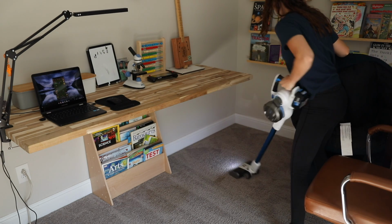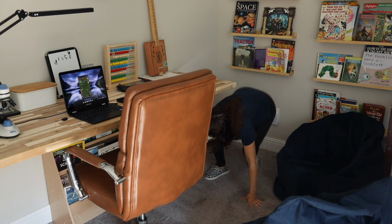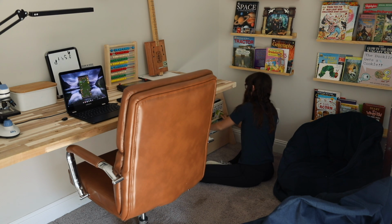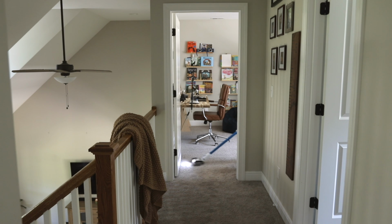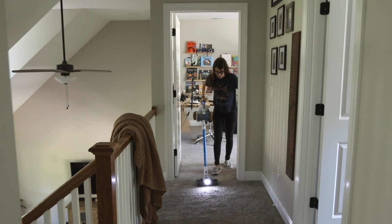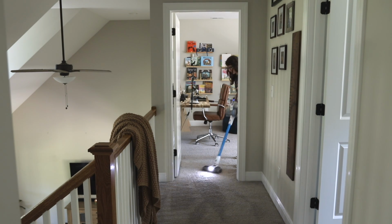I like to move forward seasonal books, although Isaiah is really liking to still read some of the fall books that I got during the fall. He likes some of those and we just keep them out, but try to switch up the books so that there's fresh ones for them to read. And then I didn't show the other side of their room, but they do have an area for all of their toys and games and things like that. And I usually clean out their closet and organize their clothes.